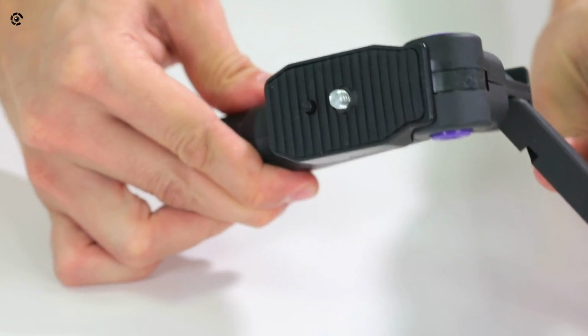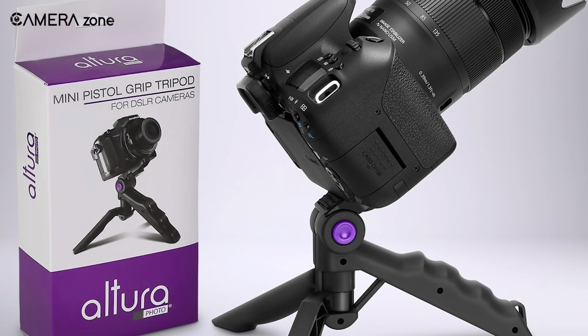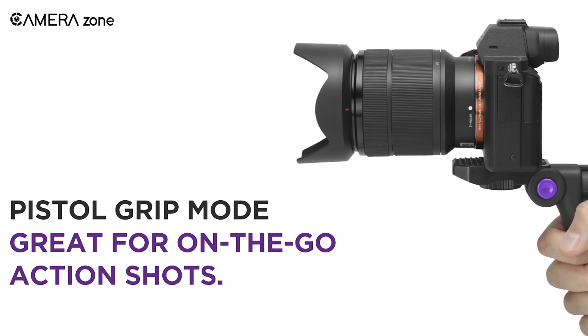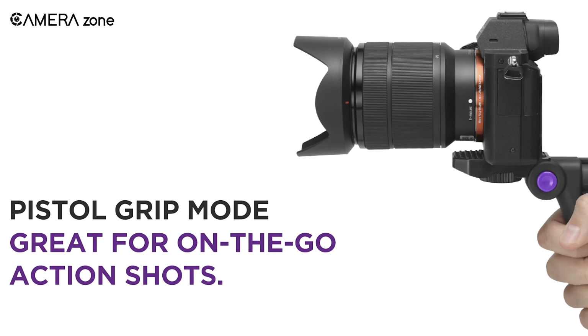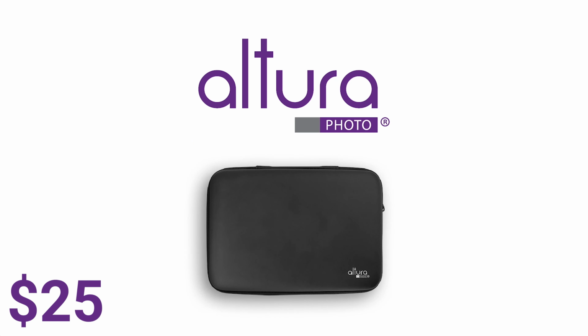It provides protection against accidental falls and is highly recommended for its quality at an affordable price. It's especially useful for vlogging, giving you extra reach without being heavy on your shoulders or arms. Get this one for $25 only.